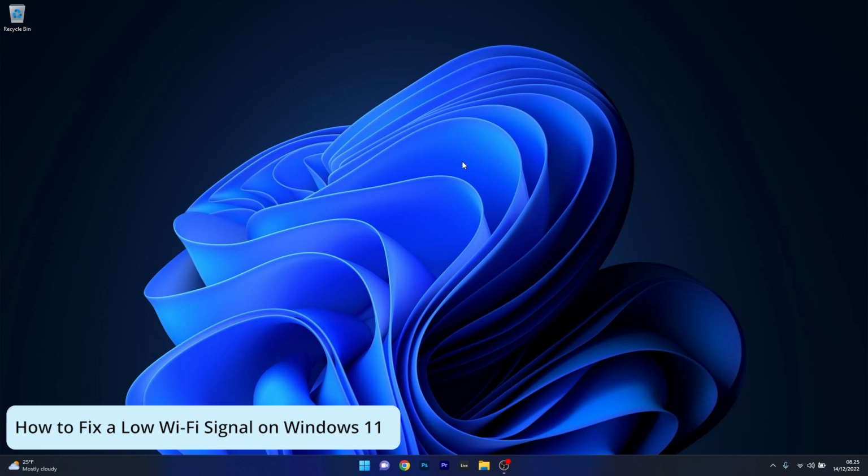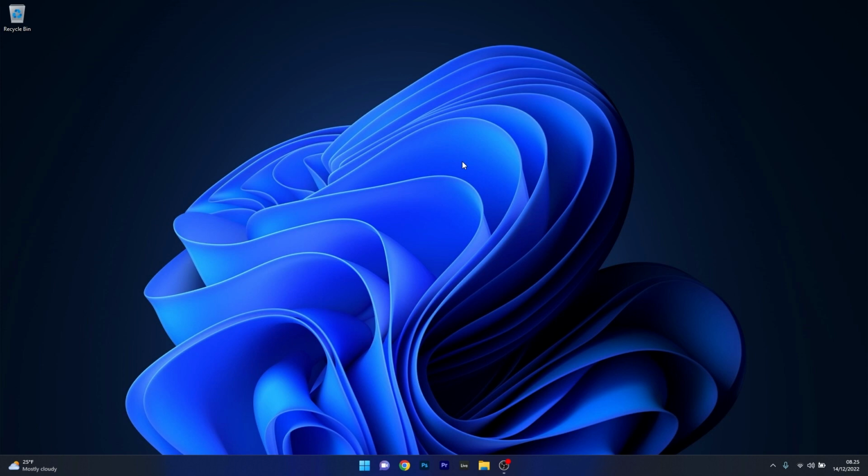I will show you a few easy ways on how to fix a low Wi-Fi signal on Windows 11 in no time. But before we dive into any solutions, always make sure that you're close enough to your Wi-Fi router. Because if you find yourself a few meters more apart from the Wi-Fi router, then obviously your Wi-Fi signal will not be so great on your laptop.